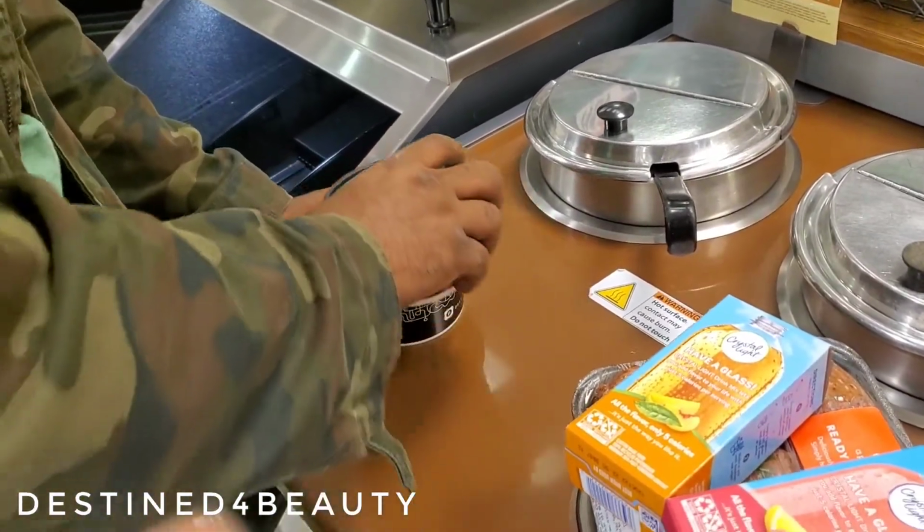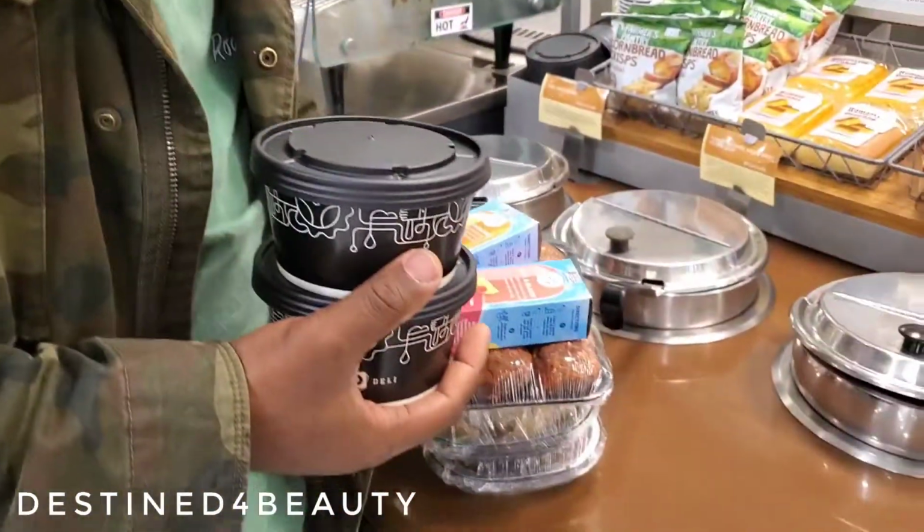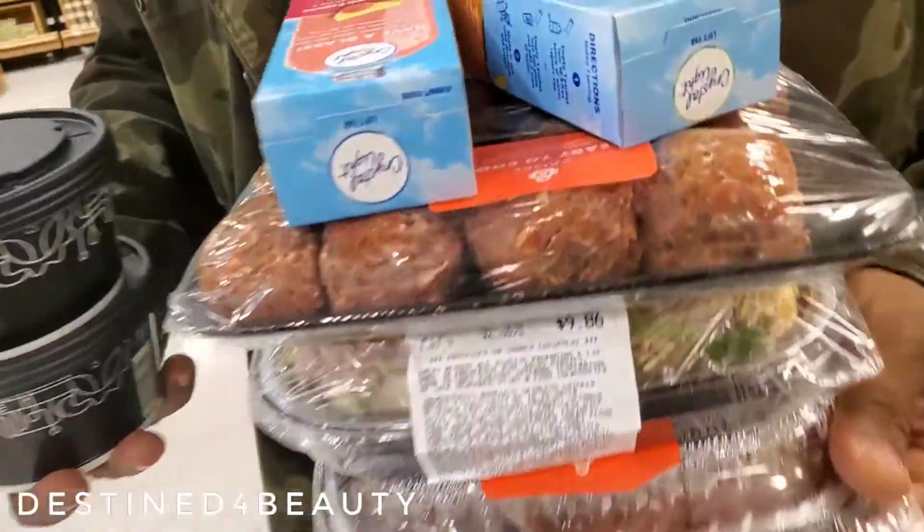I ain't gonna lie, baby, we can make our own meal prep, man. Ever want somebody with a meal prep? This is just about the same price. It's the same price. Are you gonna be able to carry all that? Oh no.